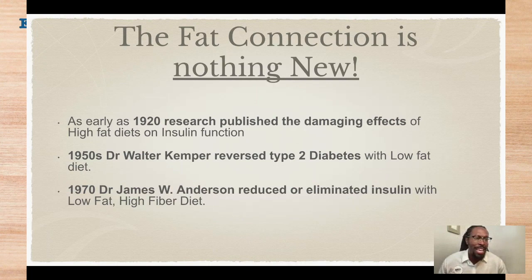I know this is a lot of information. I only got about 10 or 15 minutes before we open up to questions, but I want to pause and say that we will have plenty of opportunity to go into more detail in future lives and lectures. But we're just staying surface level right now.